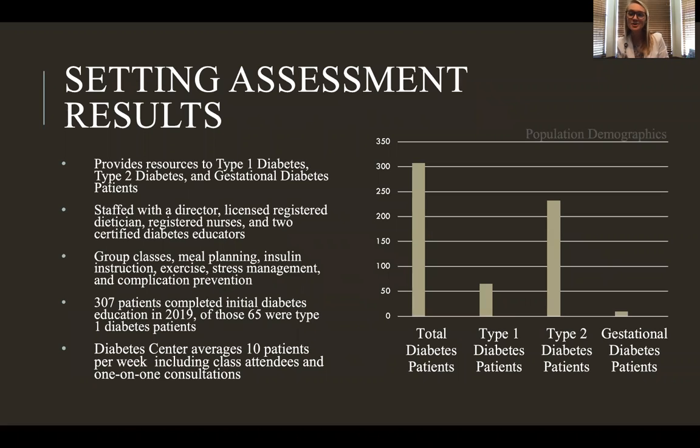My setting assessment took place at the Diabetes Center in Fairhope, Alabama, associated with Infirmary Health System. They provide resources to type 1 diabetes patients, type 2 diabetes patients, and gestational diabetes patients. They're staffed with a director, a licensed registered dietitian, 2 registered nurses, and 2 certified diabetes educators.